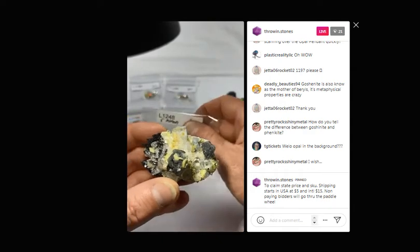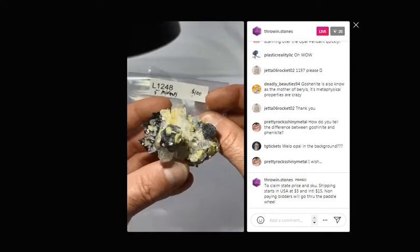How do you tell the difference between goshenite and phenakite? Is this a joke? This sounds like the beginning of a good joke.